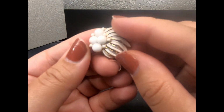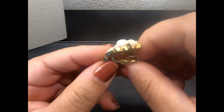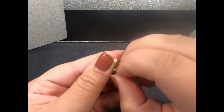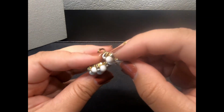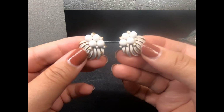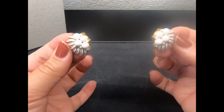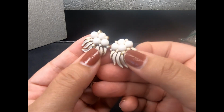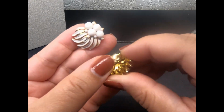Those are super cute. So we have some white enameled with some beads there. Ooh, this is Trifari, so this is Crown Trifari, I believe. And here's the other one. These are interesting. So they're made for left and right. The way they sit on the ear is like this. So just imagine wearing them on each ear and they kind of go like that. But these look really good. Some of the enameling is coming off a little bit, but it's not too bad. And like I said, these are Crown Trifari. It is stamped on the back of the earring.